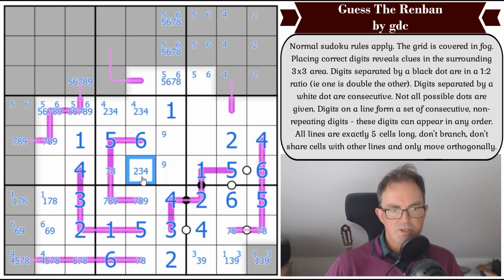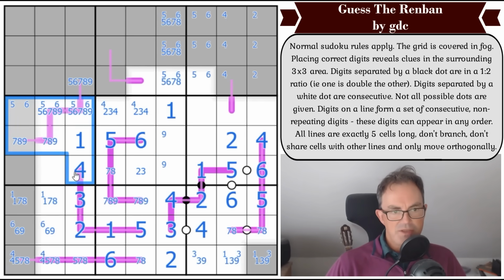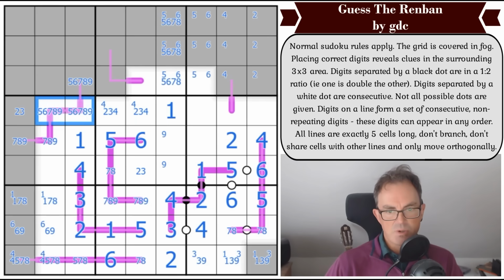Now, we must be able to do something with that. Yes. Aha. Where does that digit go in this box? And the answer is not on the line, because it's a 2 or a 3. So it's got to go there, and that's great. Because now 5 and 6 in this box have to be here. What did that do? I was trying to put 5 and 6 into those squares. So that can't be 5 or 6.